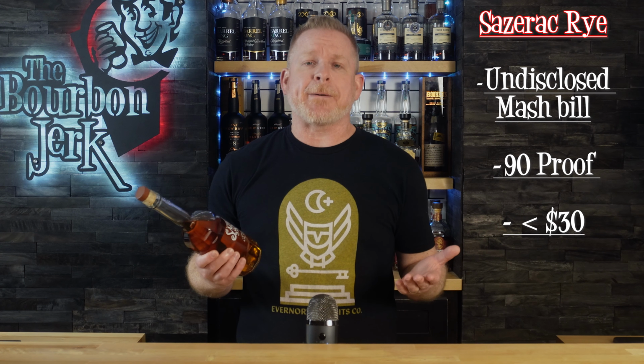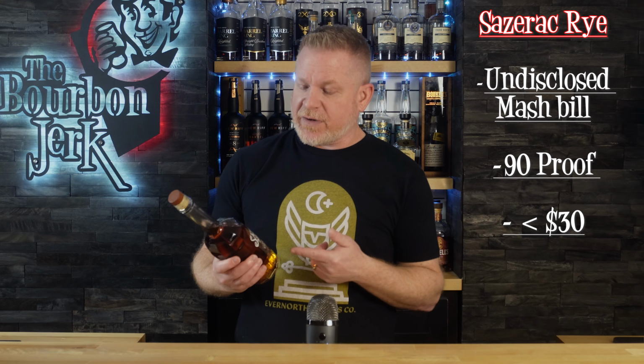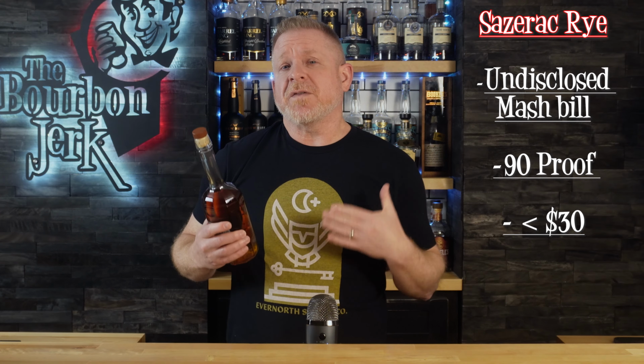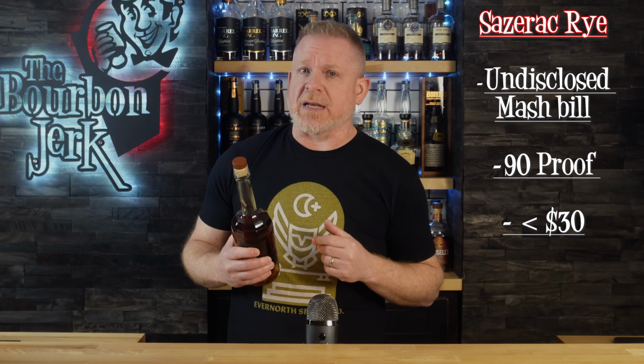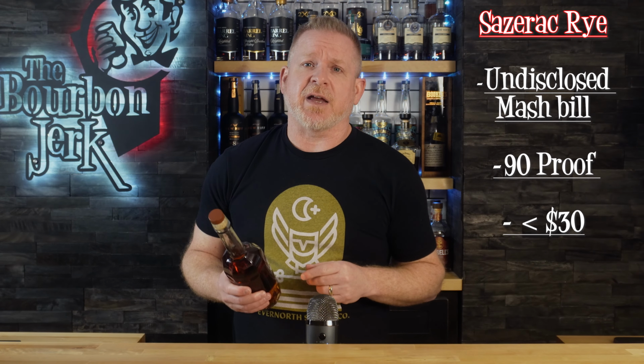First, we've got Sazerac Rye, which is technically part of the Buffalo Trace profile. It's nicknamed Baby Saz, and it's a very approachable rye, but this one definitely has a little bit of a kick to it. To me, the finish is much bigger than you'd expect at 90 proof. It's under 30 bucks. It's fairly easy to find, and it's also great in a Sazerac cocktail.